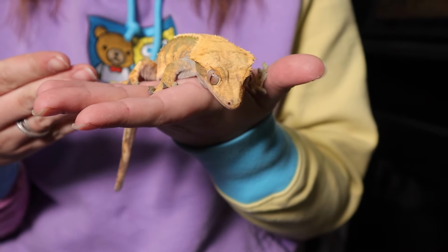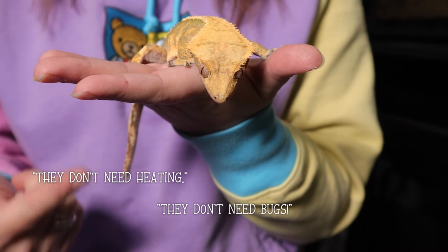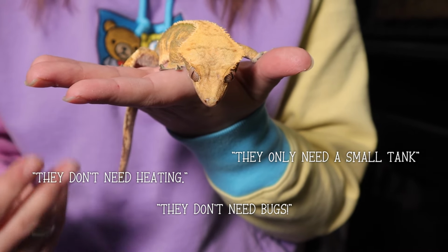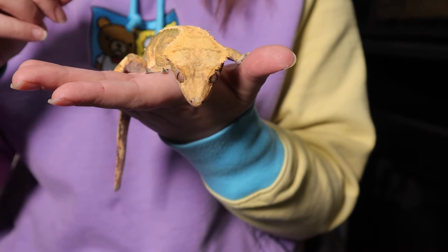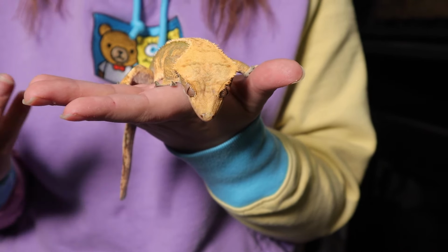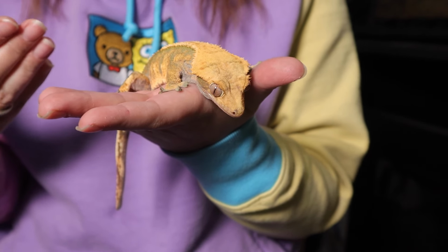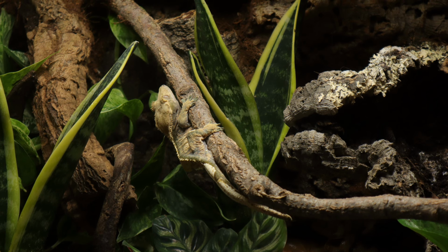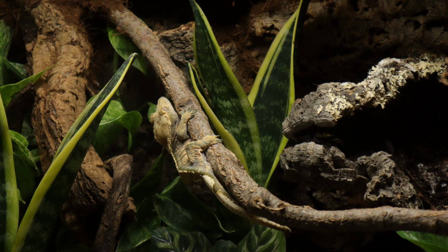Oftentimes people opt for a crested gecko because they hear that they don't need heating or to eat bugs, or they don't need a particularly big tank. But one thing I do want to highlight in this video is, although there are minimum requirements and things you can do that they will technically be fine with, I think we should always strive to do the best we can do for our animals. So keep that in mind as I go through these points.